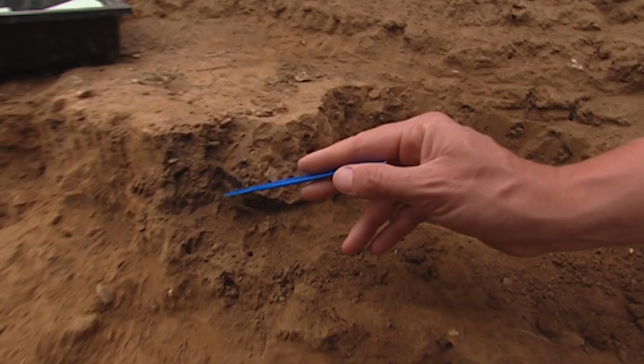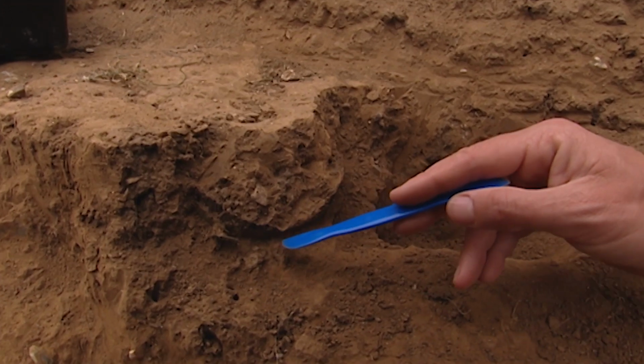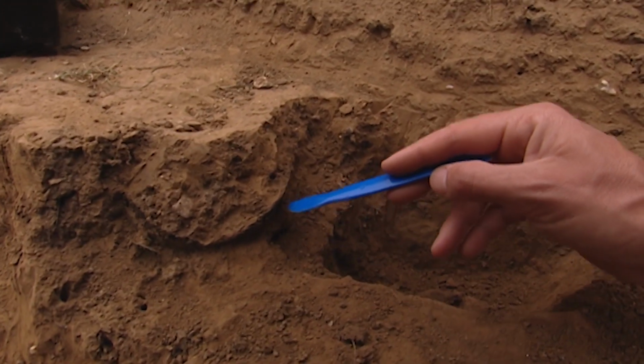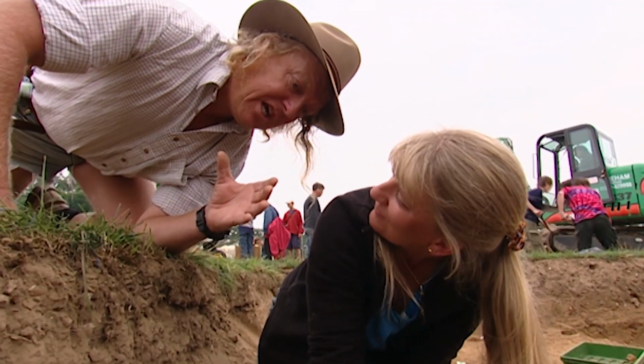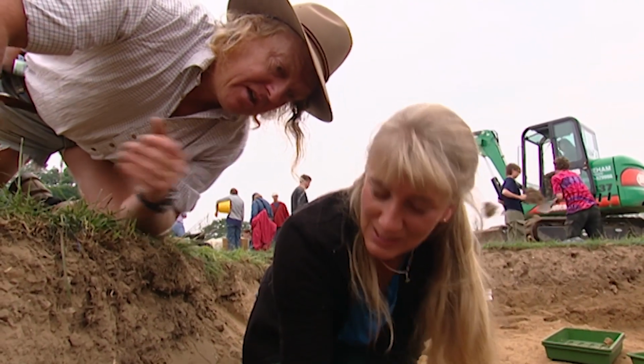You see, it starts there. The turquoise green of the copper alloy comes right round like that. It's a wooden bucket with a bronze skin or a copper skin on the top of it. Yes, that's what it looks like.